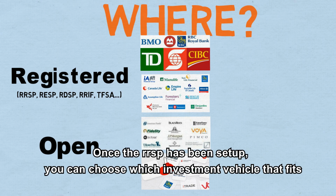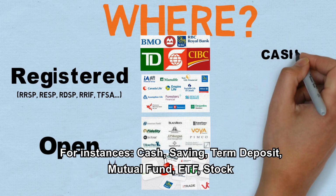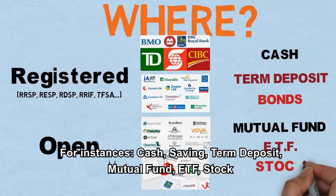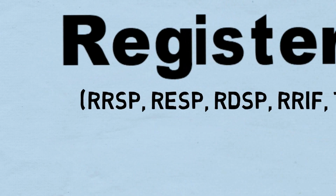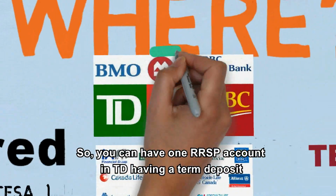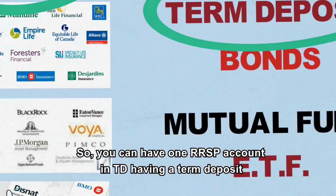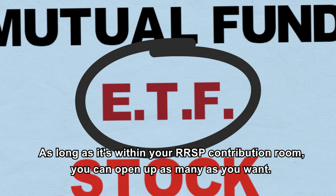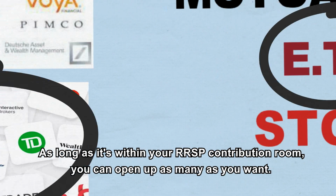Once the RRSP has been set up, you can choose which investment vehicle fits. For instance, cash savings, term deposit, mutual funds, ETFs, stocks. So you can have one RRSP account in TD having a term deposit and open another one in Questrade for ETF. As long as it's within your RRSP contribution room, you can open up as many as you want.